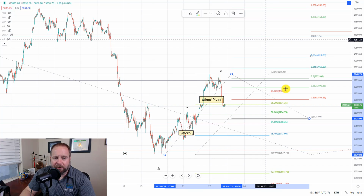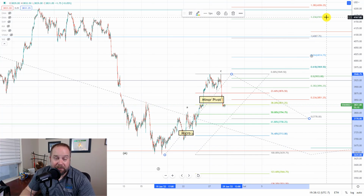So 4,100, then you'd get a pullback and then a move up towards that 4361 area and a bigger C wave. So how we would look at this, this is A down, and then this would be A up to where this little C is, and then you get a B down, and then C up to complete A of B. Then you would get B of B down, and then C of B up towards that 4361 area. So how this pullback plays out and bounces, those are the two main bounces we would look for.